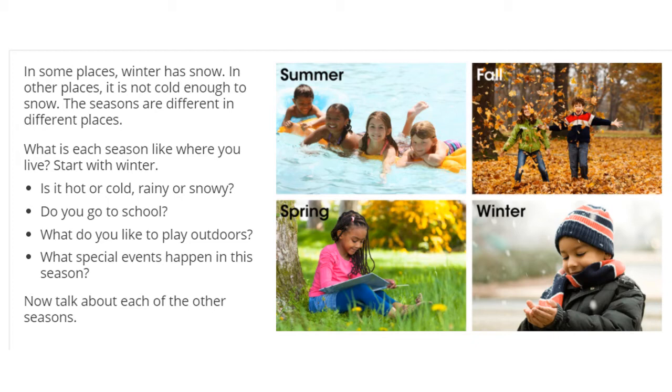Do you go to school in the winter in Washington? Yes, we do. In Washington State, we go to school during the winter. And what do you like to play outdoors? We have all kinds of great things to play outdoors in Washington State, don't we? And what special events happen in winter in Washington State? Wow, we have so many things going on in Washington State. Think about it. What did you do during the winter? Now you can pause and you and your family could talk about this.